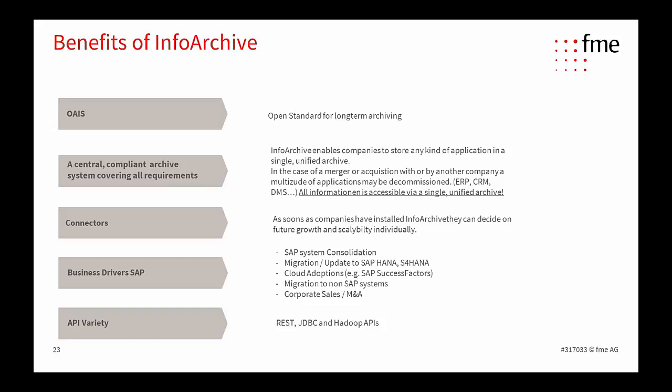So there's REST APIs, there's JDBC APIs, and also companies that are looking at big data initiatives or data lake initiatives, having this InfoArchive or unified archive approach. And there's a couple of techniques you can expose. Actually, EMC storage has the ability to expose the data as a Hadoop file system, which is pretty cool. So you can really perform big data queries against the unified archive. And that's something that we're starting to see more and more use cases coming up.